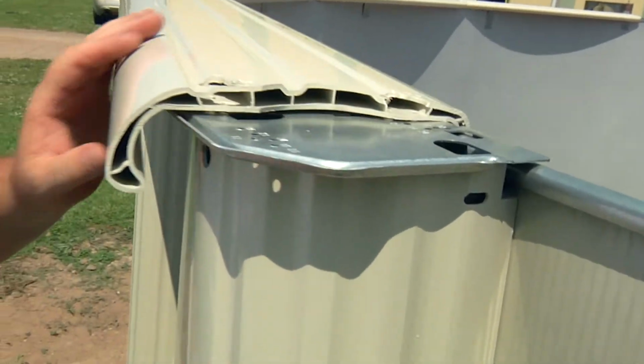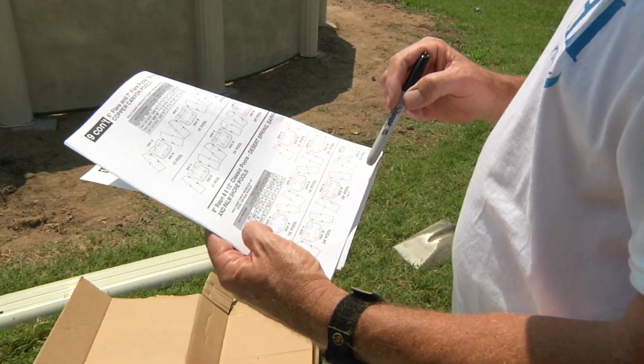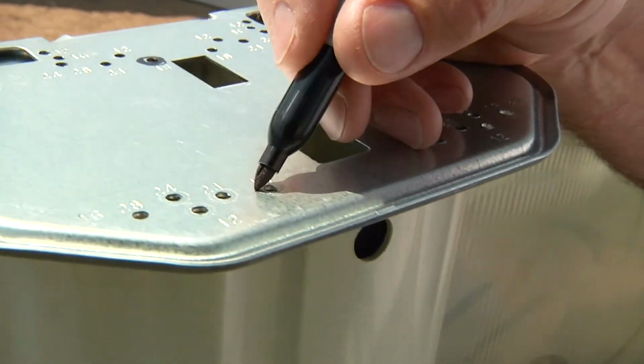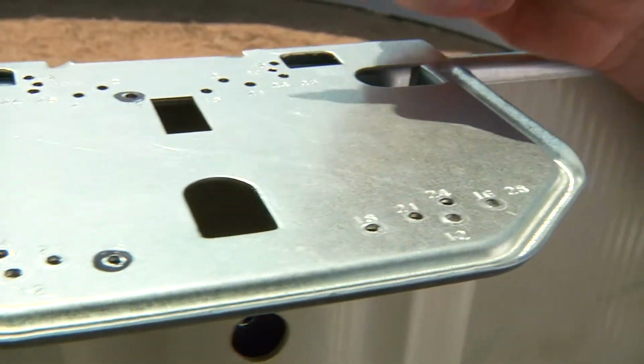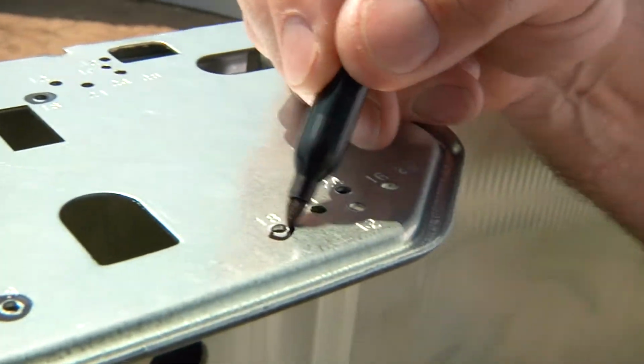Top rails attach between the vertical end caps. After referring to the hole selection chart in your instructions, use a felt pen to mark the holes appropriate for your pool size on the top vertical end caps and top rails. This will help avoid confusion when you attach the top rails.